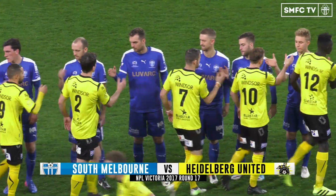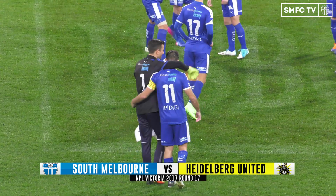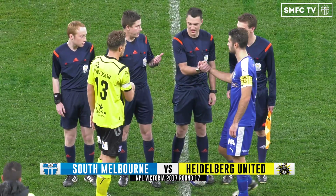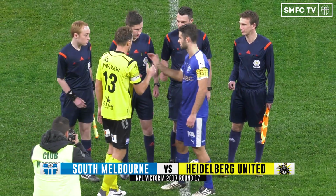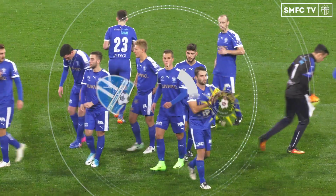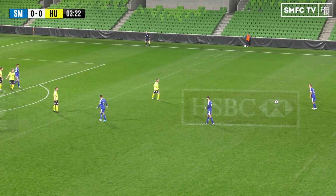For Heidelberg, they're sitting on top of the table and looking really strong. A chance for them to open up a significant lead over their nearest rivals. For South, probably the form side of the competition over the last few weeks, making a move up the table after a slow start, and a chance for them to really stake their claim for a top 2 spot.